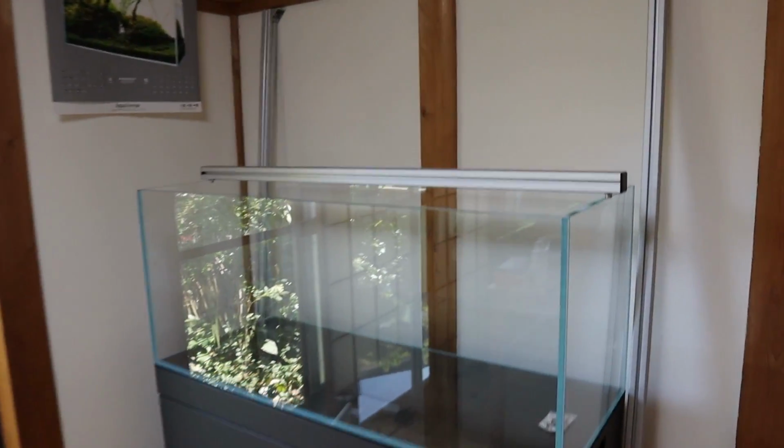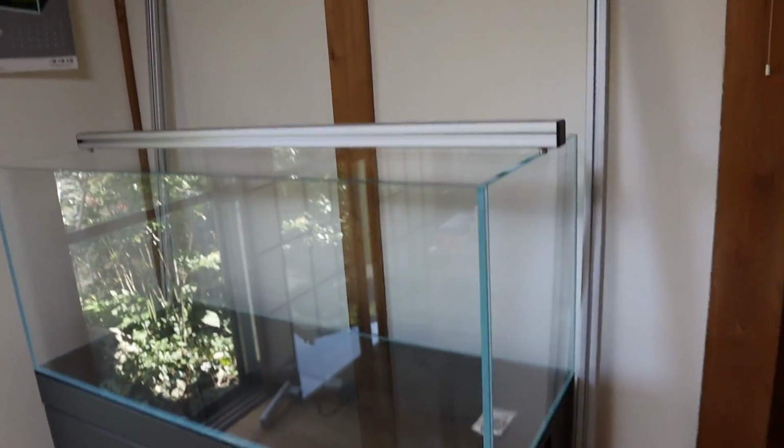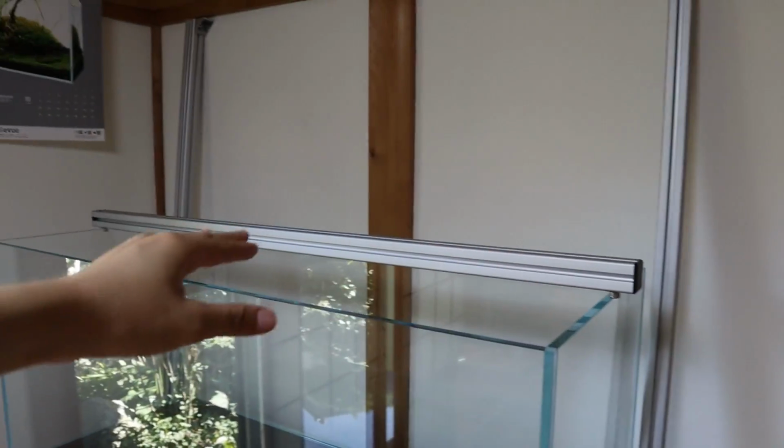Take a look at how perfect that looks. It's not set up yet, but it looks amazing. Thank you so much, Specialized Aquatic Solutions. You can see this is how it's gonna be put together.